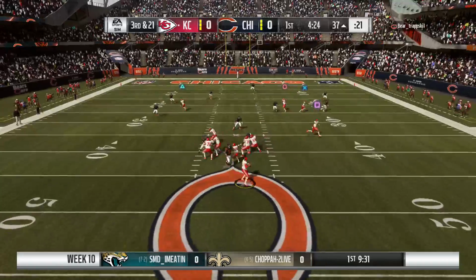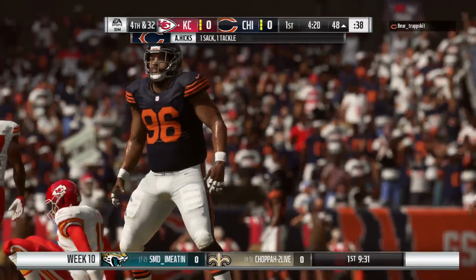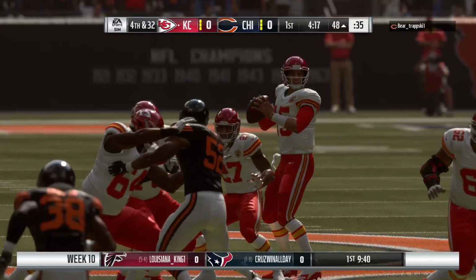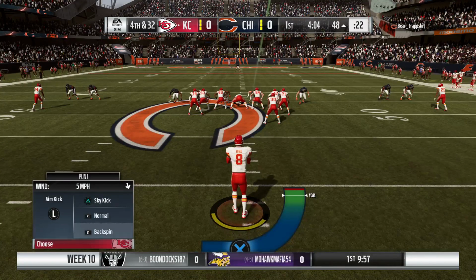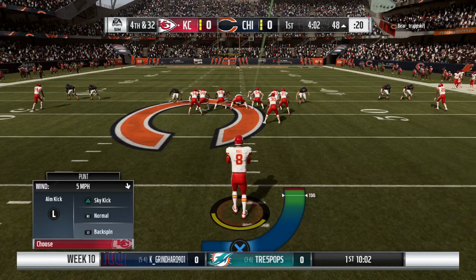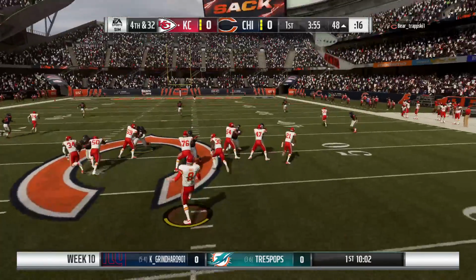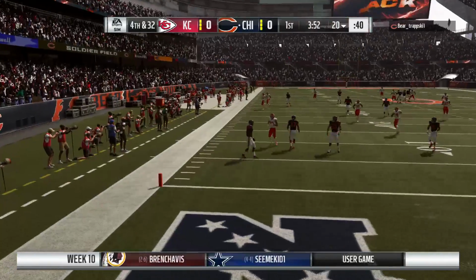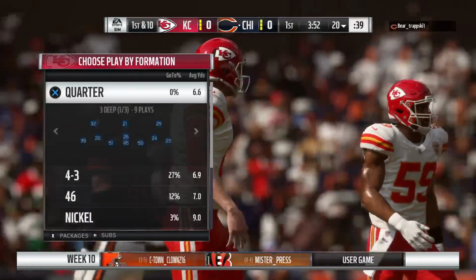On 3rd and long, it's Mahomes. Well, Mahomes can't get away, and down he goes. Akeem Hicks able to get him down for a loss of 11 on the play, and it'll be 4th down. On 4th down, here's Justin Vogel on to punt it away. And this is going to carry well into the end zone for a touchback.